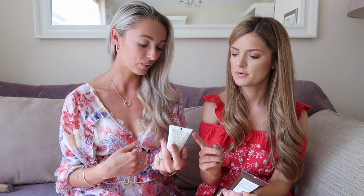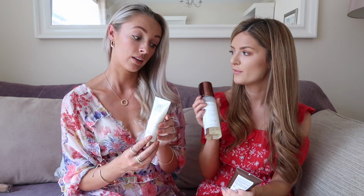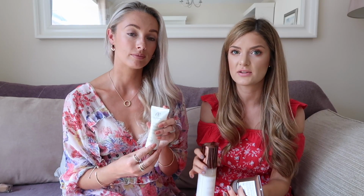I think it's also really important, I think you probably already do it, but do actually make sure you use a specific facial fake tan, because I know some people do just use the foam for their face, and I think that actually makes your skin worse.